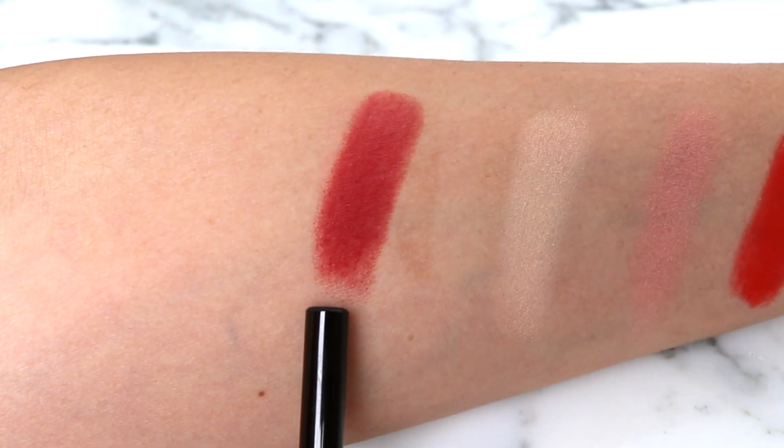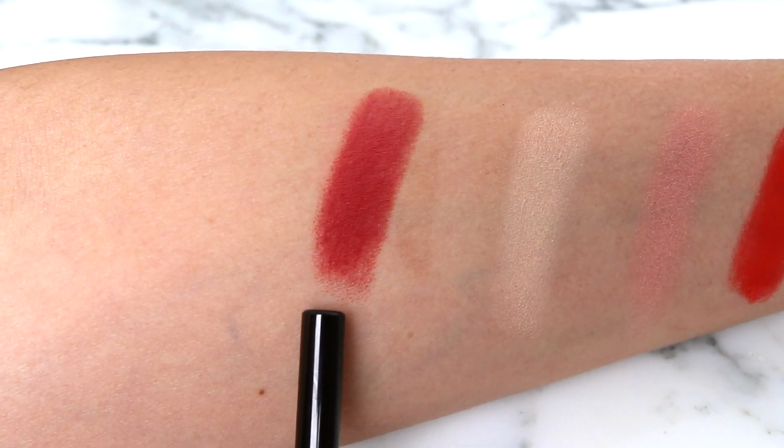Speaking of other new things, I picked up the Rouge Cocoa Flash in Flame, and I had to actually get this out of my bag. It's one of the other things that made it into my bag because I love this color so much. So this is such a beautiful shade. I love the formula. It's really hydrating. I think it's one of the prettiest shades that they came out with.